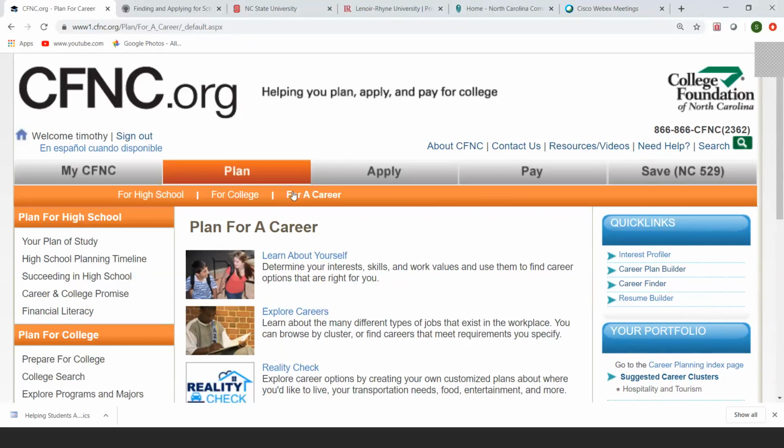Also, if a student changes their major, maybe they decide they want to go into medicine, but the university they're at doesn't have a medical school, they may have to transfer to another institution and in turn lose credits, thus extending their college graduation date. Our hope is that we can provide students the opportunity to find clarity before they enroll. So if a student doesn't know exactly what they want to study, CFNC has a lot of different career and personality assessments students can explore in hopes of finding that clarity.